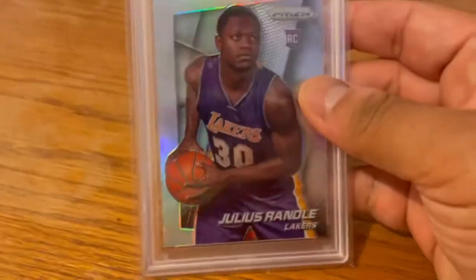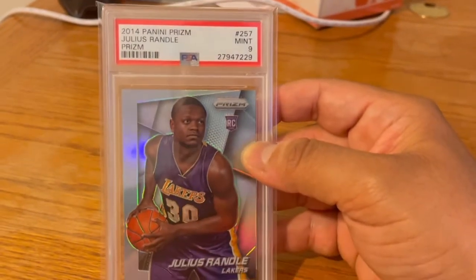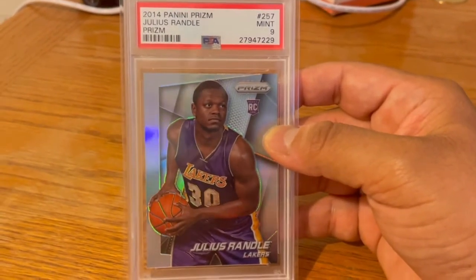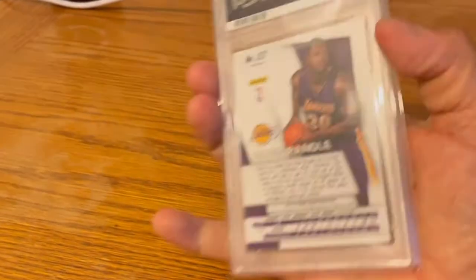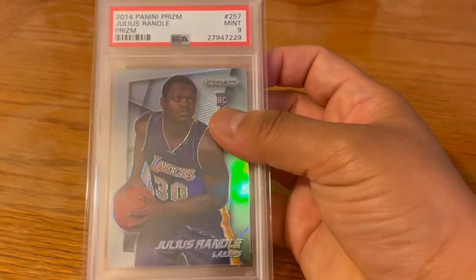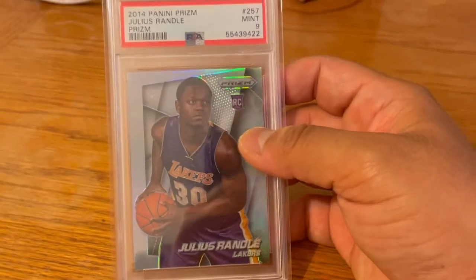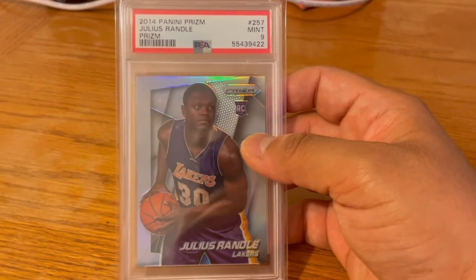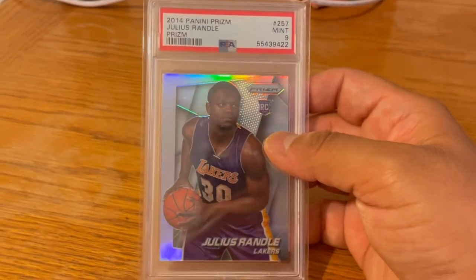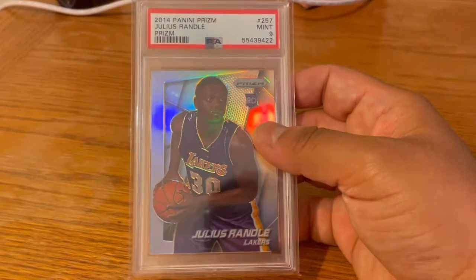We picked up 2 more. Like I said, we got this one for $56. This is still a PSA 9. I don't know whoever sold it. I don't know what they were thinking, but to get this for $56, just unbelievable steal. Another auction went off around the same time. We got this one for $65. We got 3 Julius Randle PSA 9 Prism Silvers for an average cost of probably around $100 each.